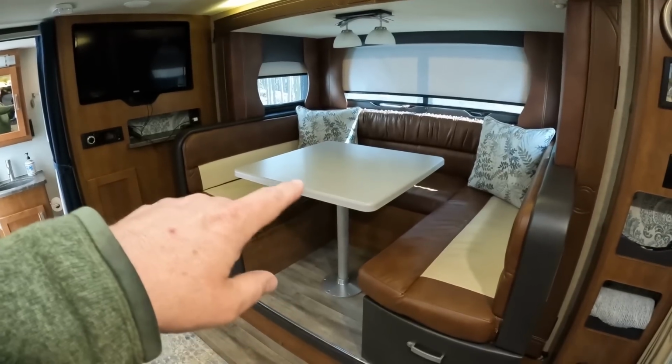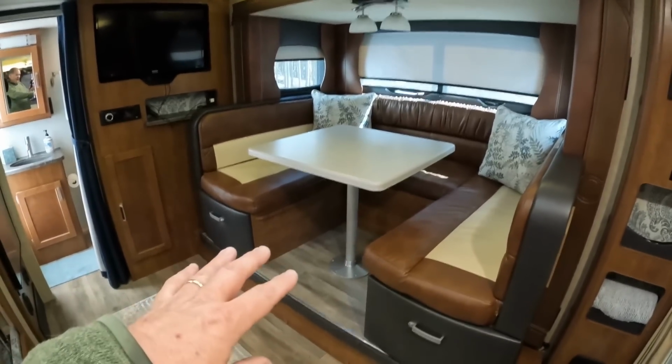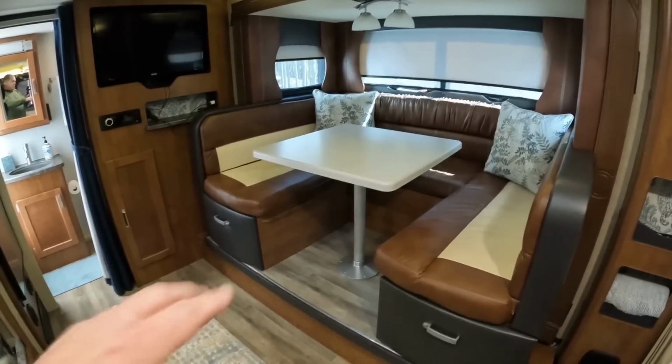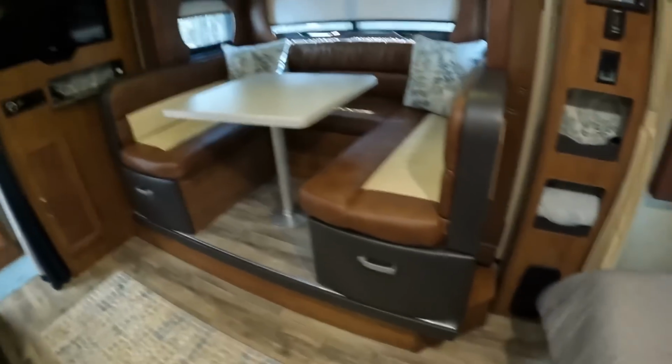This will come down and make into a bed, pretty good size bed actually. We've only ever used it once. Our nephew slept on it one time, but he said it worked great for him. I do want to point out right down here that this little cover piece is a little bit loose, and you can see they didn't screw it in far enough, and there's a little scrape right there. Doesn't bother us, but again, I want to point that out.